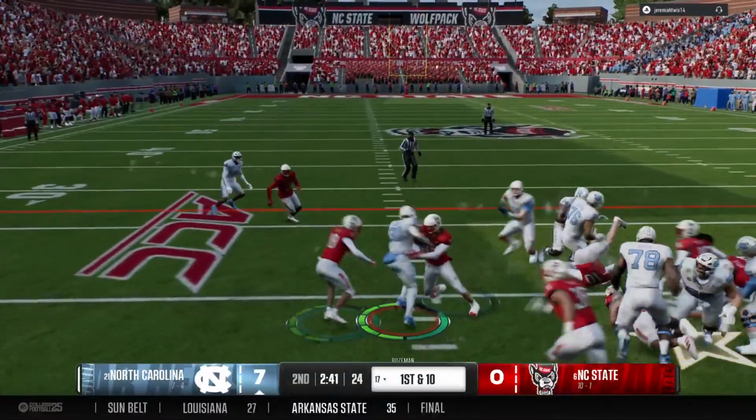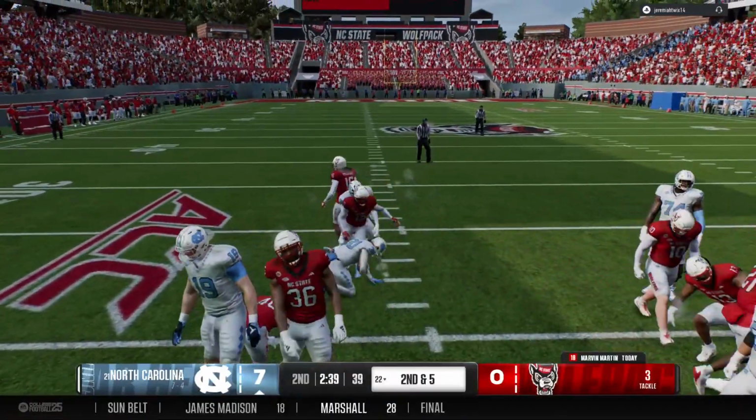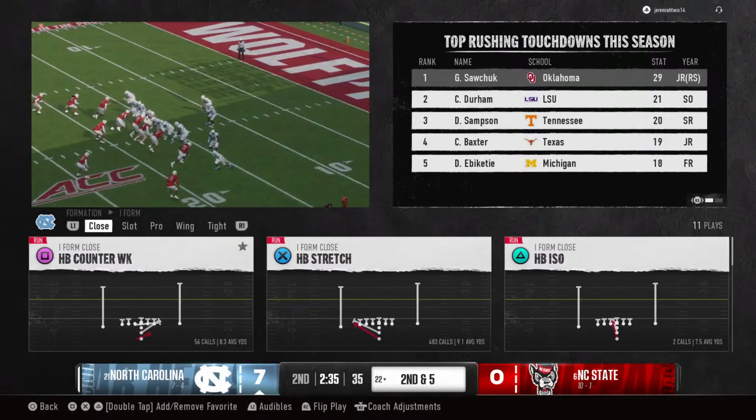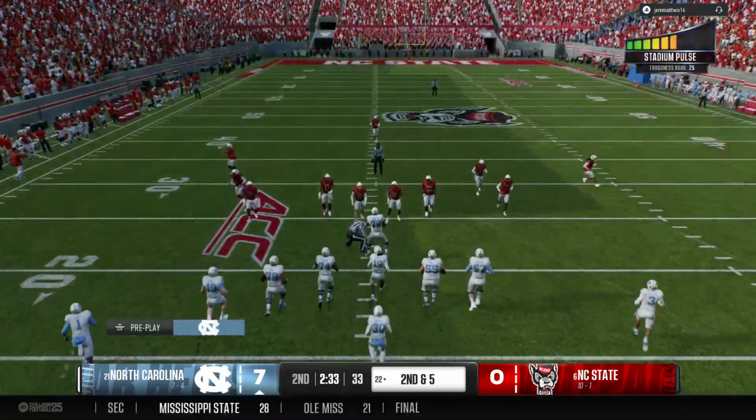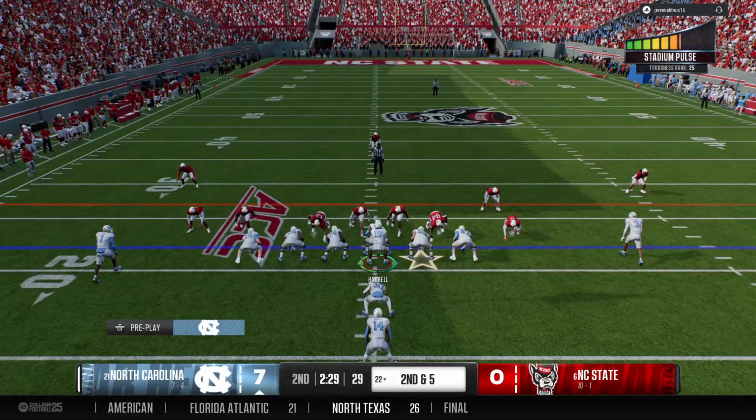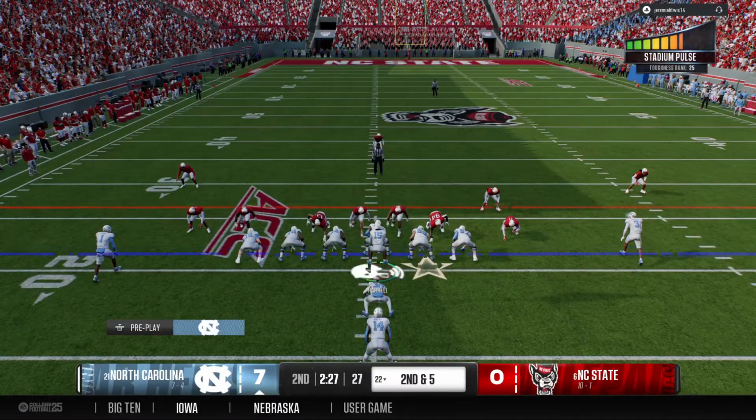Handoff from the gun. Finds some space, enough to get 5 to the 22. Hey, 5 to 6 yards a pop. I don't know if you guys are really good at math, but that usually equals a first down every couple of carries. So don't forget about the run game. Keep them honest, pound that run.